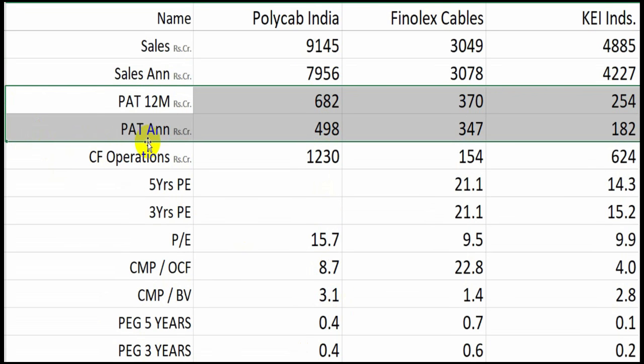Looking at the profit after tax of 12 months and comparing it with 2019 values, we see a growth in net profit from 498 to 682 for PolyCab, for Finolex from 347 to 370, and KEI Industries recent 12 months profit at 254 crores compared to 182 in 2019. So all the three companies have managed to gain higher profits than what they earned in 2019.